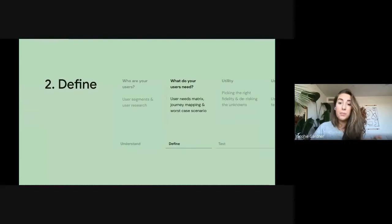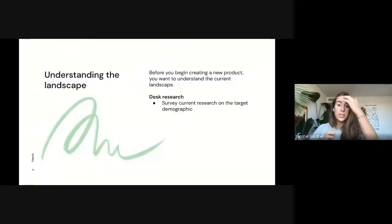As a team, once you've decided your user group, the next stage that we do is define, which is all about getting a better understanding of what people in this group want and finding their needs. So to get a better understanding of the target audience, there are several methods that we commonly use at Google.